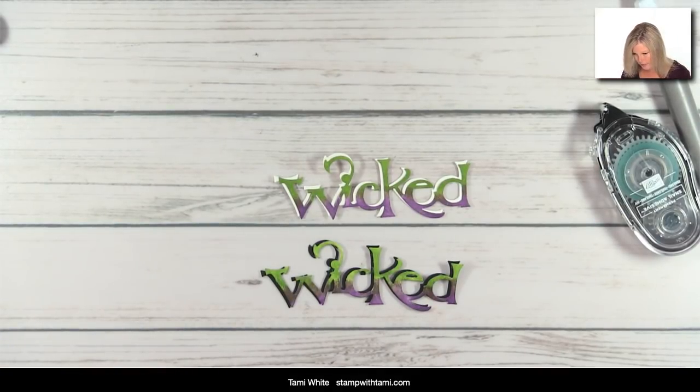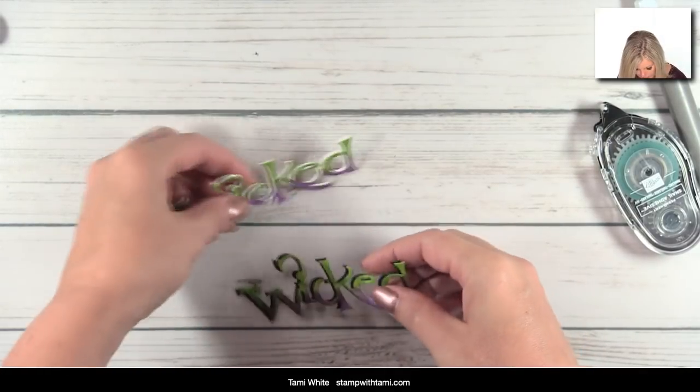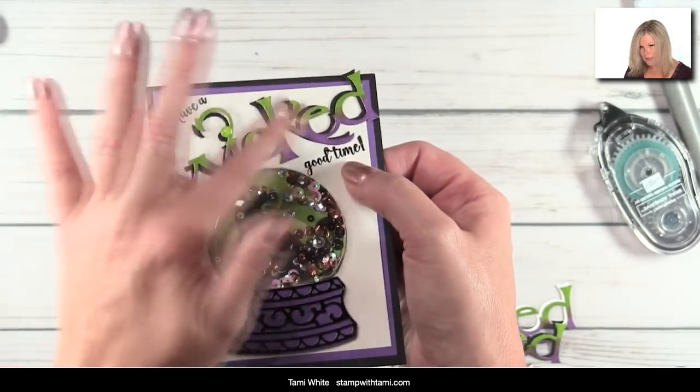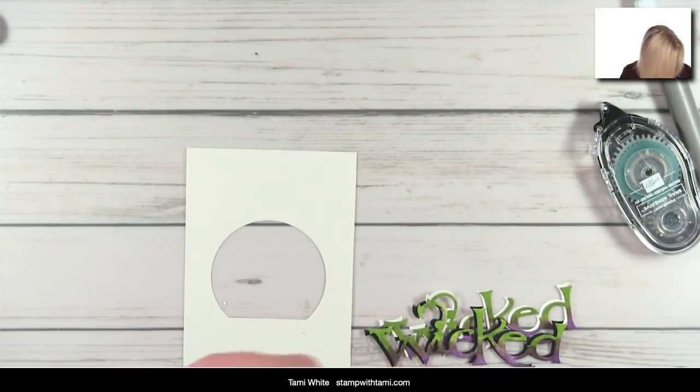So next up, we are going to do a little heat embossing on our card. Because, and you don't have to heat emboss this. See the words I put, have a wicked good time here. You wouldn't have to heat emboss that, but I thought it looked really cool. So you could just use black on that if you wanted to.